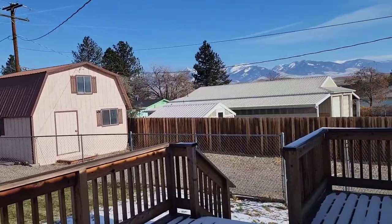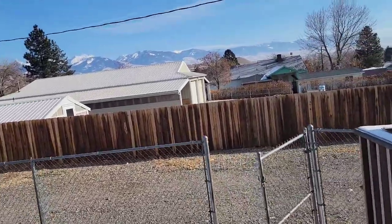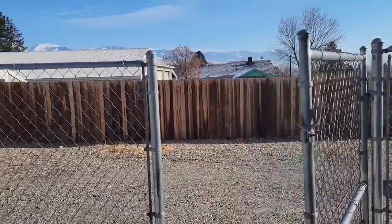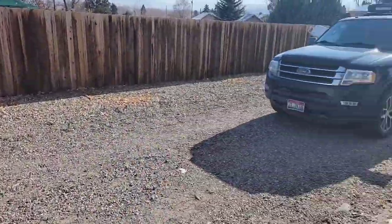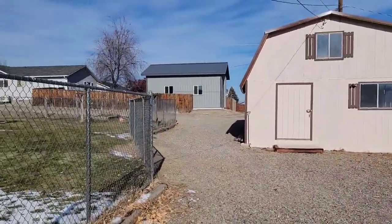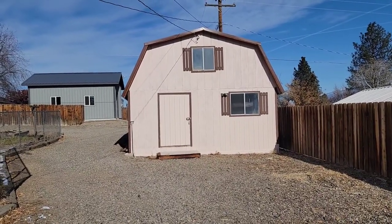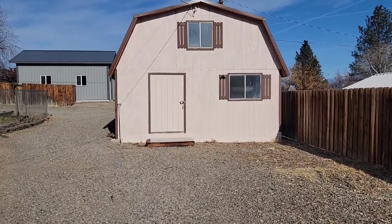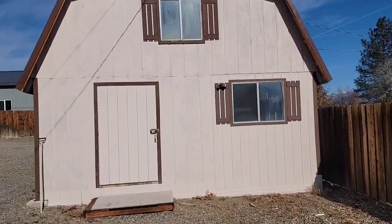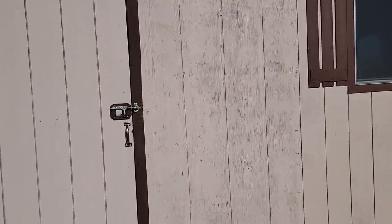The driveway of this is extra long. It comes from Stevens Avenue all the way through to the alley. As you can see there, all the way through to the alley back there. This shop is included. It is a two floor. So there's storage up above, and then in the bottom, you could do extra storage or add in an office or workspace.